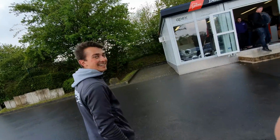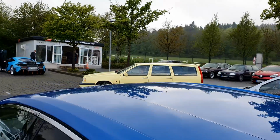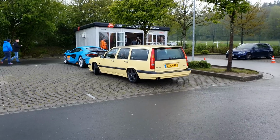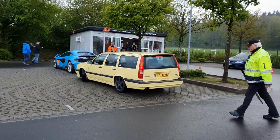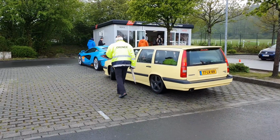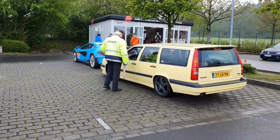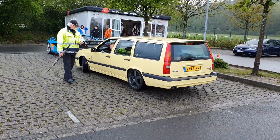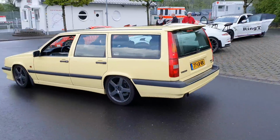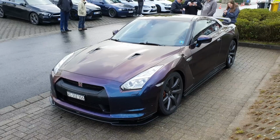L'addition, s'il vous plaît. Back on the spotting game. Oh, well, you're not allowed to park there, but a GTR with the yellow, cream yellow I think it is, actually, it would be allowed from my part. But, yeah. Wow. Fancy colored GTR.